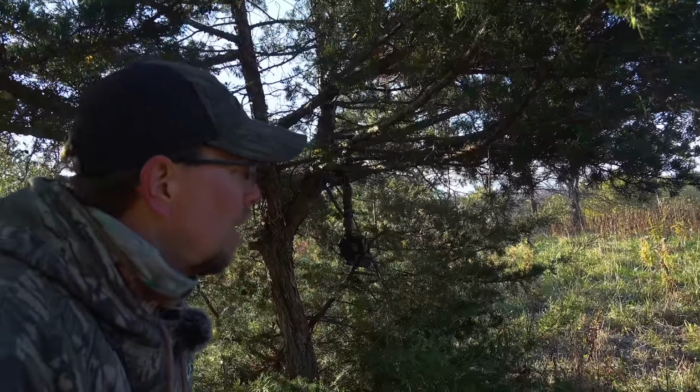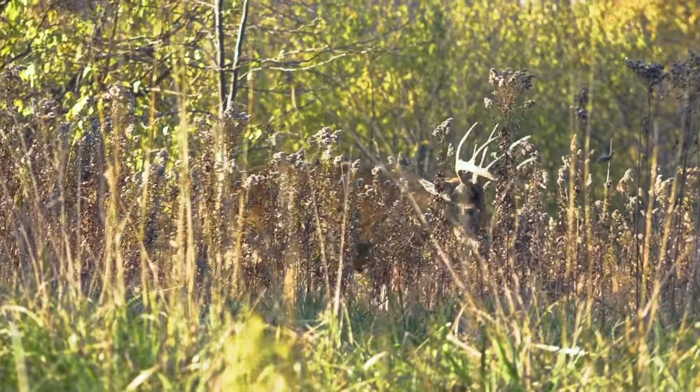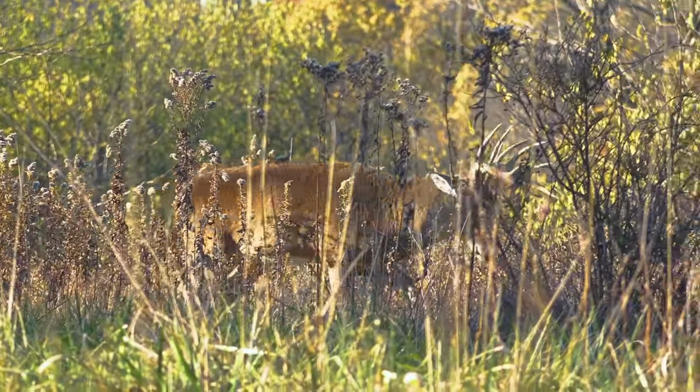I love using the decoy. I mean, without it, you call a buck up here like that, and what's he going to do? He's just going to look. I mean, we moved around a lot. I shouldn't have moved as much as I did, but I mean, it looked good.